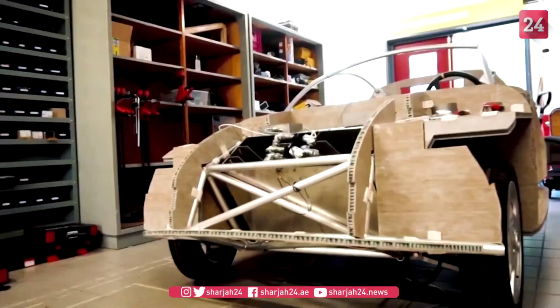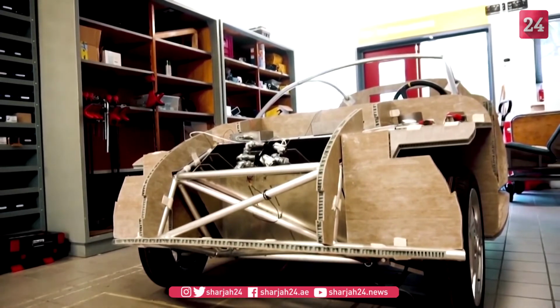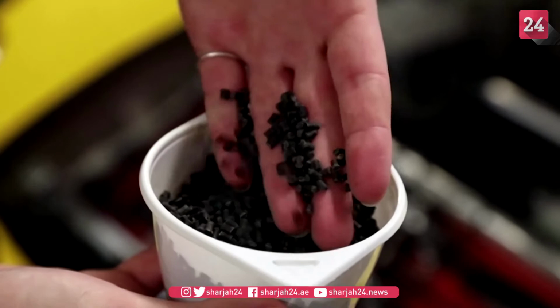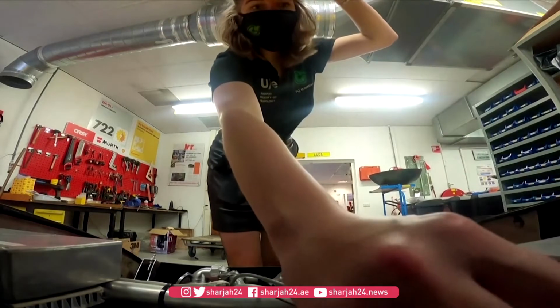The chassis is built out of flax and recycled plastic bottles. Parts of televisions, toys and kitchen appliances make up the rest, while the seat cushions are made of coconut and horsehairs.